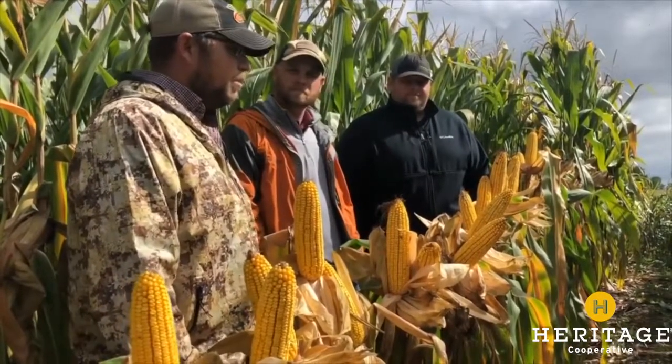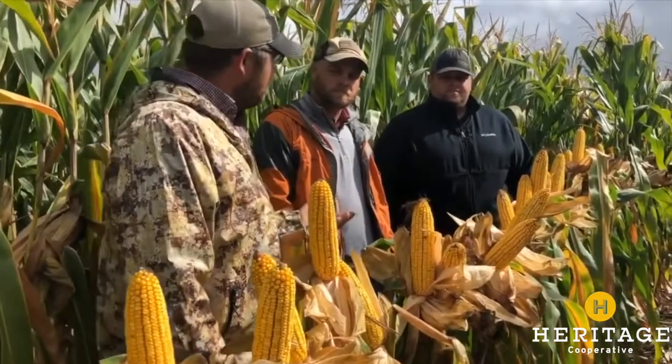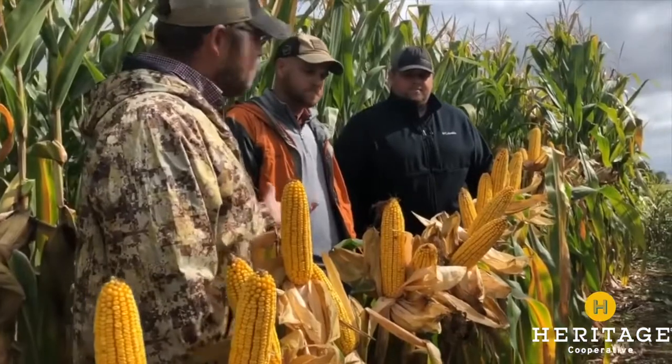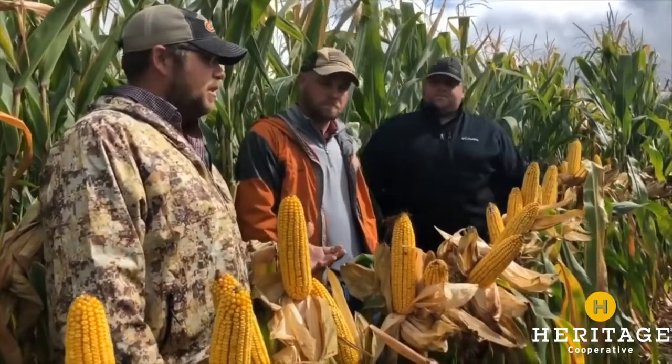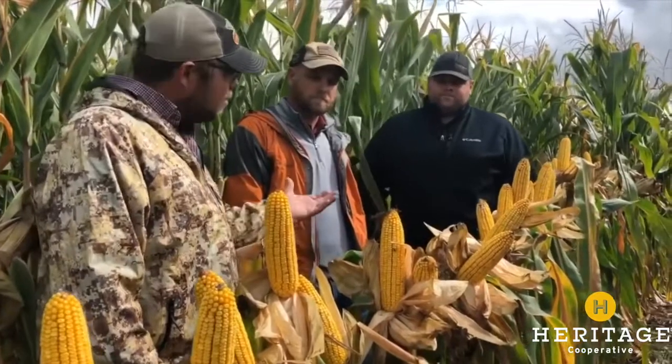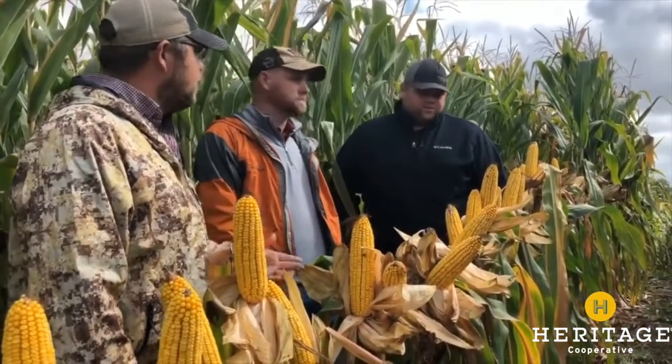We have heard a few reports of aspergillus, which to me is probably being confused for trichoderma right now. Both are a green type mold. One thing that we see with aspergillus is hot, dry conditions. The last time we saw it, Jonah, if you remember, was 2012. It was pretty bad in 2012 when we had the big drought.